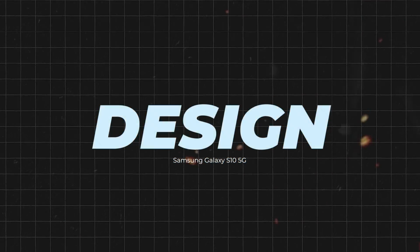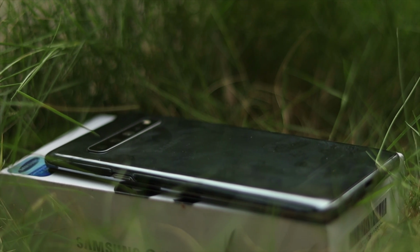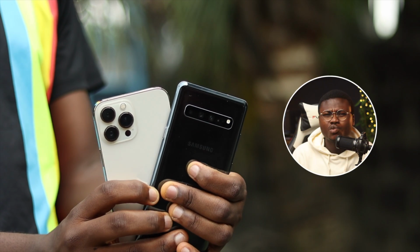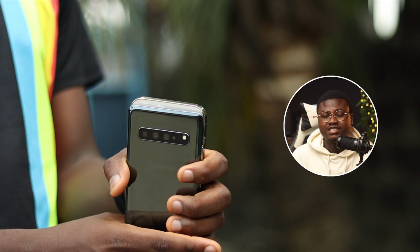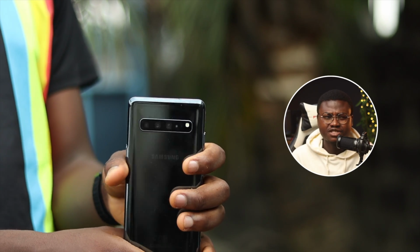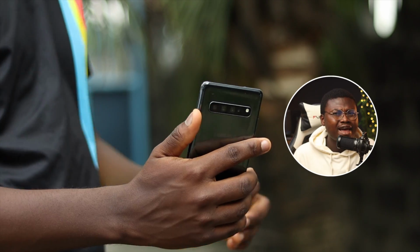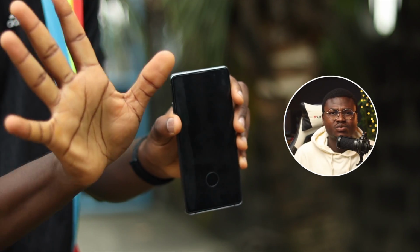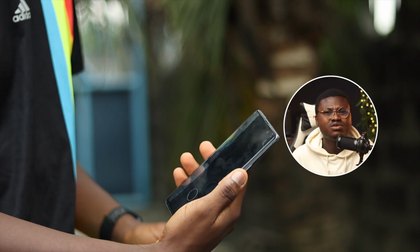The Samsung Galaxy S10 5G has this classic Samsung look with its sleek glass back and aluminum frame. It looks so much like the Samsung Galaxy S10, but this is way bigger than the S10. It is actually the biggest of the S10 series. For more context, it is the same size as my iPhone 13 Pro Max. Well, I have pretty big hands, and this phone is just the right size for my hand, but if you have smaller hands, you might run into some problems though.